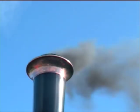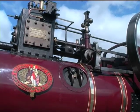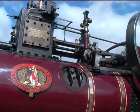We start the fire up with a few sticks, and then build it up, slight sprinkling of coal, more coal, and then level out in the firebox, and then gradually keep the fire level and keep the steam. It takes us about an hour before we get a good head of steam.